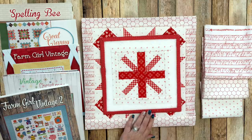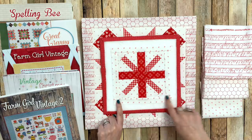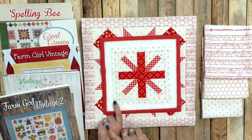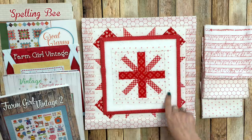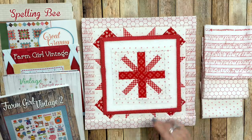let me show you the next one. Once you've trimmed that block up, that means that it doesn't really matter. If this snowflake block, which is what we'll be doing in week 14, I went ahead and trimmed this up already. And for this size, in the book it calls for, you need to trim this up to, it should measure 7.5 inches.